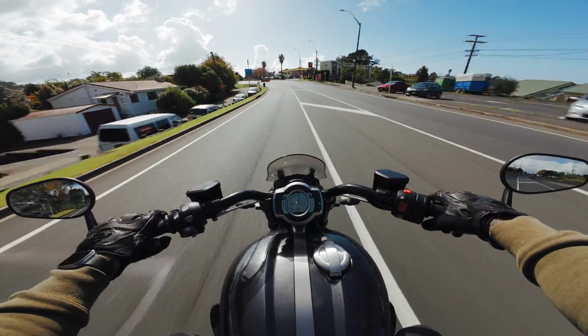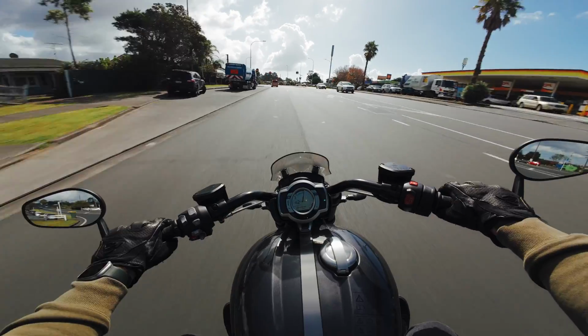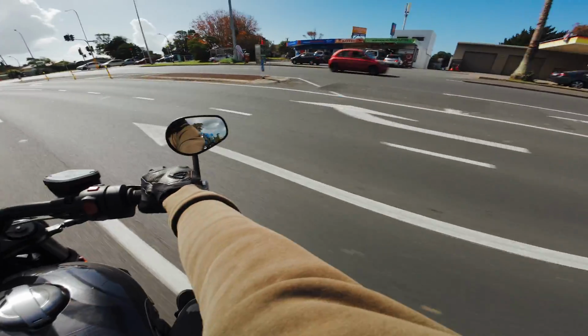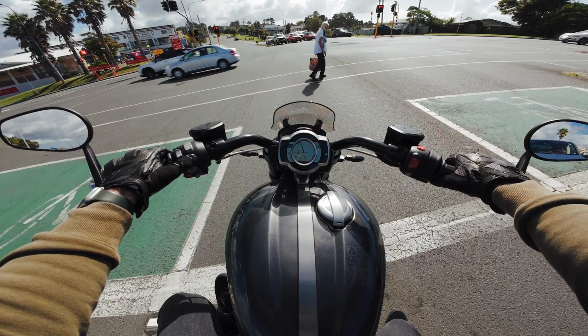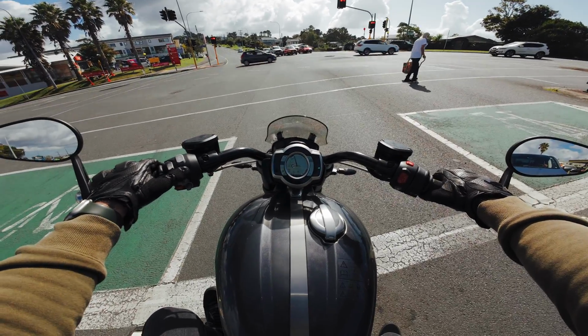When I rode the new Triumph Tiger 1200, I felt a little bit of clunk from the driveshaft, going back and forth on and off throttle. I don't feel that from this one. We've got Sport, Rider, Rain, Road. Let's go Sport mode.